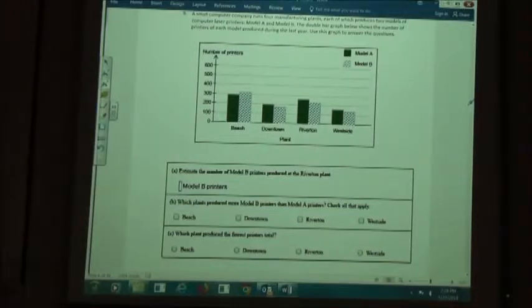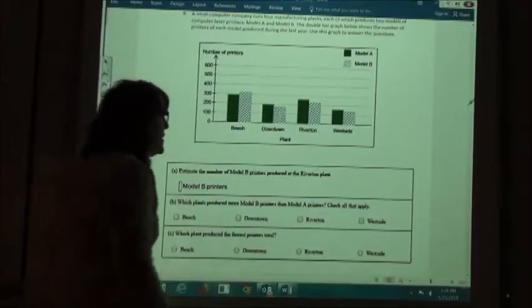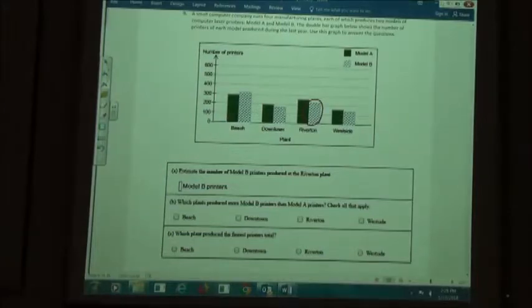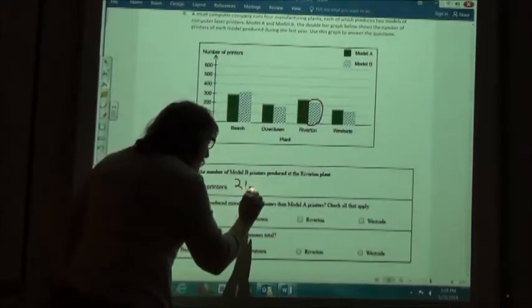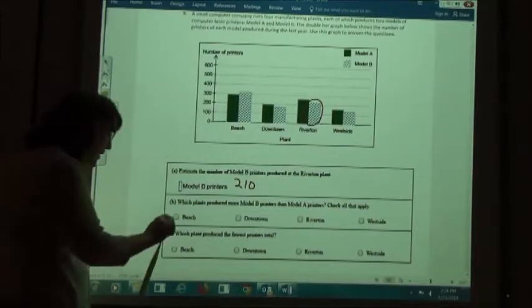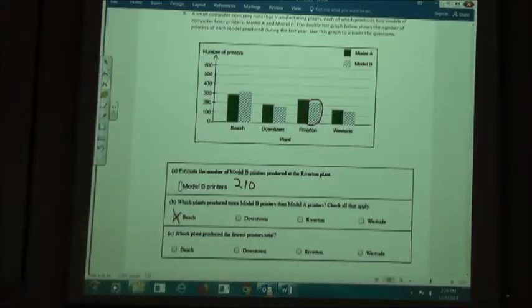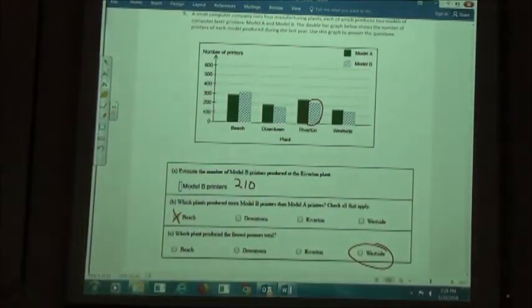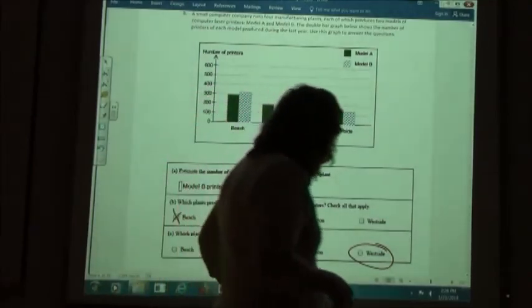Estimate the number of Model B printers produced at the Riverton plant. So Model B looks like about 210. Sounds good. Which plants produce more Model B printers than Model A printers? So which ones have more Model Bs? Just the Beach is the only one that has more Model B, right? And which plant produced the fewest printers total? The West Side looks like it has the fewest total, exactly. All right, so just reading the graph, nothing too terribly bad there, hopefully.